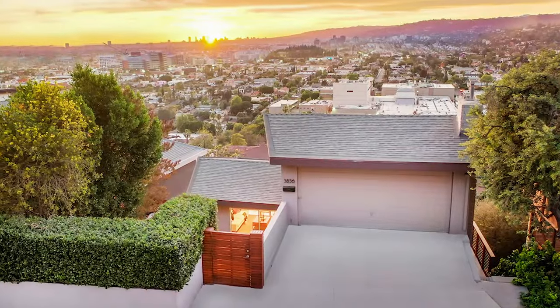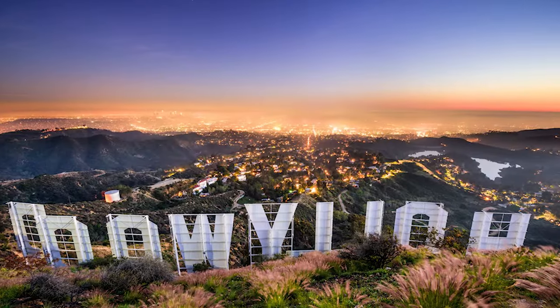So right now we are in the hills of Los Feliz. Lots of windy roads to get up here. Homes are very close together. It kind of reminds me of the Hollywood Hills, but without the young celebrity price tag attached to it. But still, you are in the hills. And actually, as a matter of fact, we are right beneath the Griffith Park Observatory.